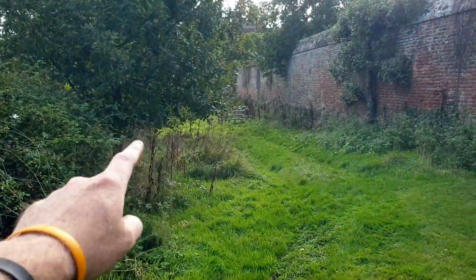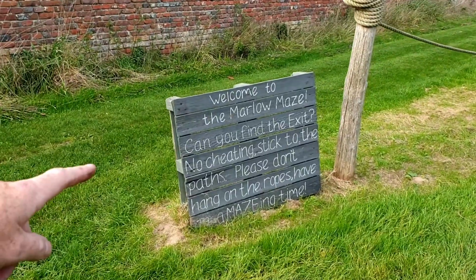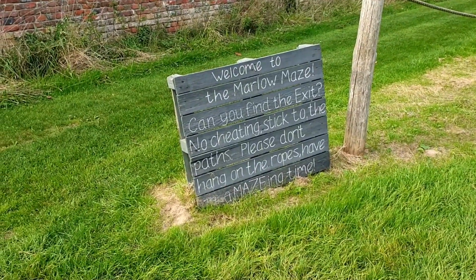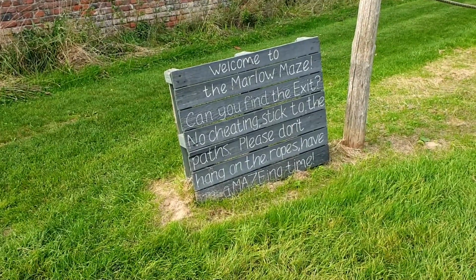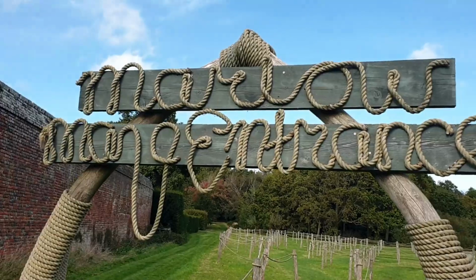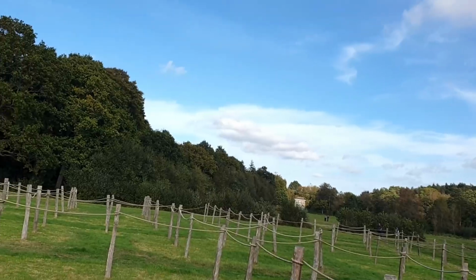After our little trip down here, we've just come out to the other side. There's a maze apparently. Welcome to Marlow Maze. Can you find the exit? No cheating. Stick to the path. Please do not hang on the ropes and have an amazing time. There we go. I'll tell you what, I am definitely having an amazing time. Can I find the exit though? Can't find the exit. I'm getting lost. You see, it's very big and difficult.